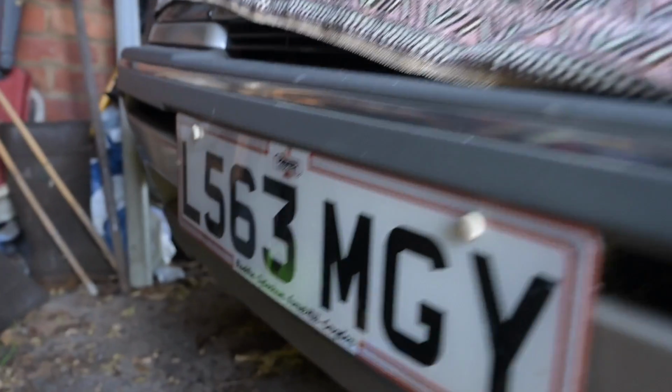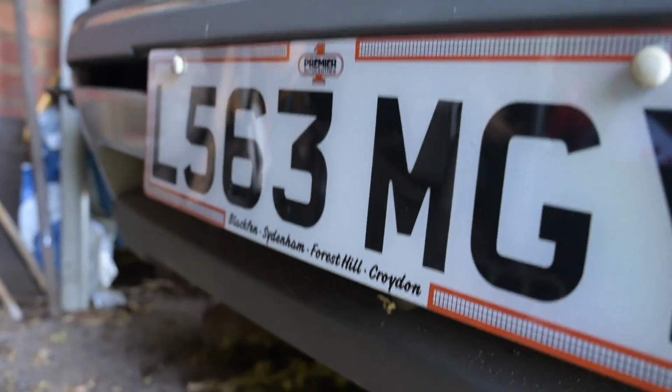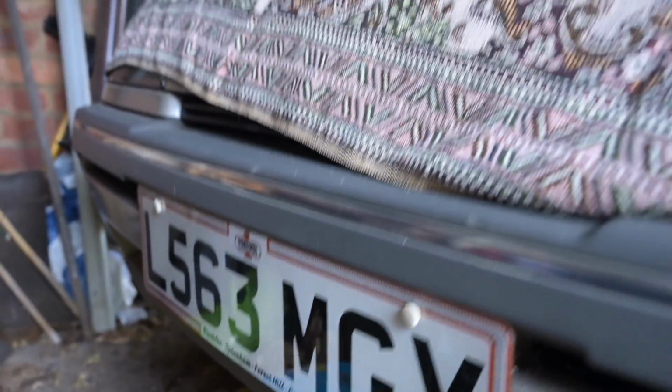It's a dry garage, although I say dry, there's a lot of leaves on the floor in here. Look at this bodywork. Even the arches are still absolutely lovely. The number plates are from Premier Auto Group in Croydon. I wonder if they're still going. Right, let's get these blankets off and have a proper look at the Proton.